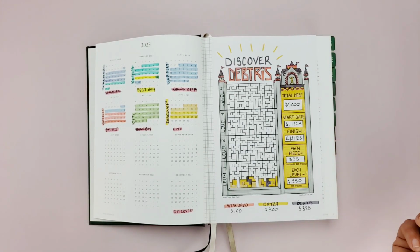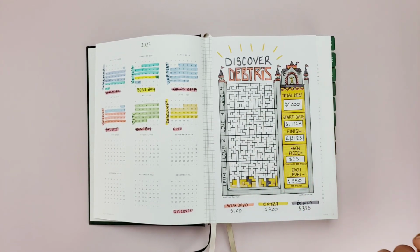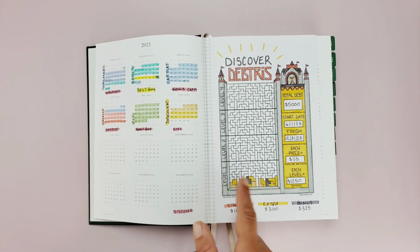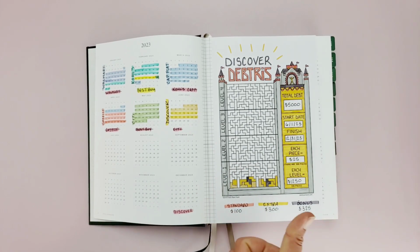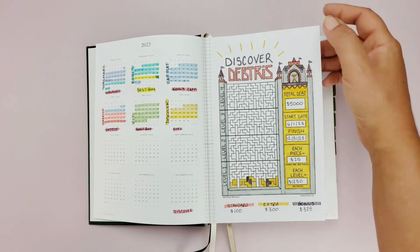So we do have debt going on here, and if you watched last week's review, you would know that I was supposed to do the standard payment. There should be some orange on this thing. He kind of got pushed back like a week. I'm going to explain that all later on.